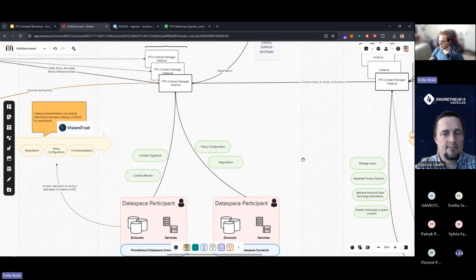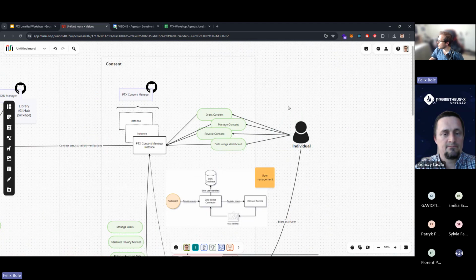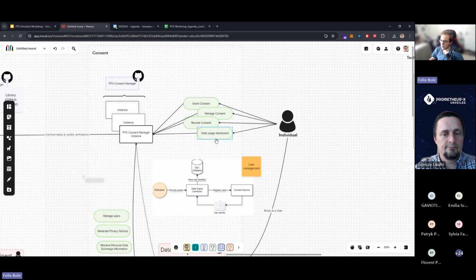And then within the consent part of things, this is when we're talking about personal data. When we're talking about organizational data, this is not interesting, but consent has a direct link to the individual. The consent manager can be any number of instances of the PTX consent manager, which is the open source building block for the consent, and enables the different actions for managing consent for the individual, but also provides a data usage dashboard and consent dashboard to the individual.